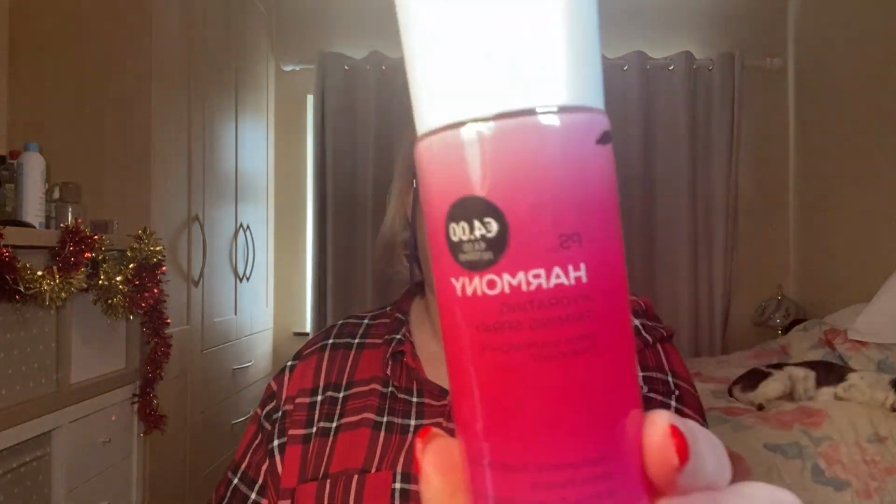Next up is the PS Harmony Hydrating Primer Spray. My God, I can see so much better. It's like as if they help in that regard. Crazy, I know. Hydrating priming spray. So this is not a fixing setting spray, if you know what I mean, in that it doesn't make your products last longer, but what it does is it takes down the powdery look for me, which I enjoy. My hair looks very flat now. Anyhow, shut up, Ruth. So yeah, I want to use this up, brand new, hasn't been opened yet. So we're using up that.